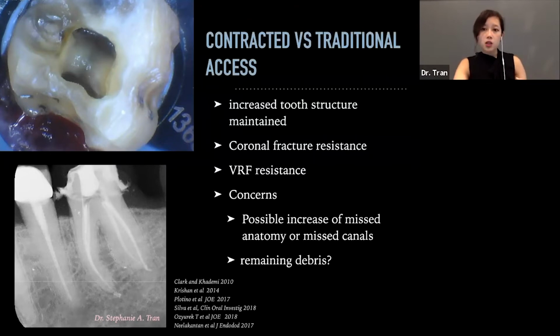There have been some concerns of a possible increase of missed anatomy or possible increase in missed canals or possibly leaving debris. So there has been some discussion on the pros and cons of these accesses. But the importance of this access is not just about trying to make it as small as possible. It's also having a very strong understanding of root canal anatomy, of understanding the number of canals that are going to be in the tooth, and where each canal would be located and how to look for all of them. So having this important background understanding is still going to be super important when trying to design these accesses.